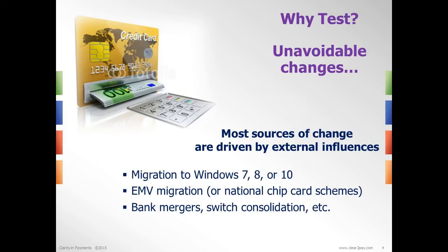So perhaps, for example, you're migrating from Windows XP to maybe Windows 7. Perhaps you're even thinking about migrating to Windows 10 when it's released later on this year. We've also got things like the EMV migration and also national chip card schemes too. So all of these factors are coming in, and we know that these changes will require us to do a lot of testing.